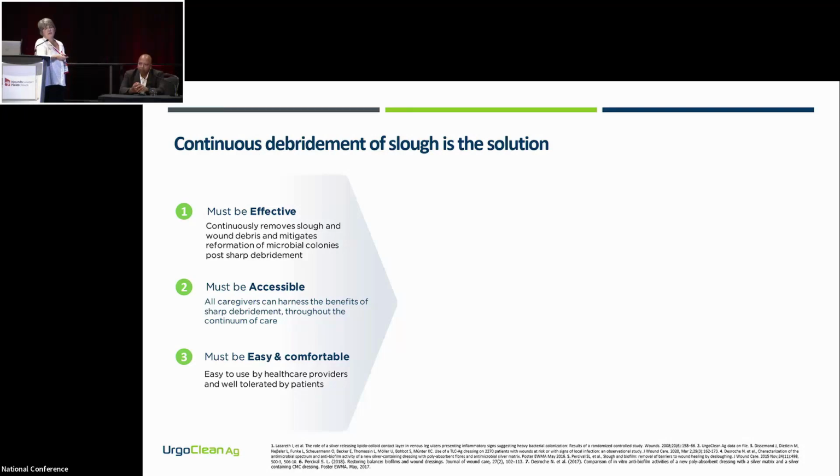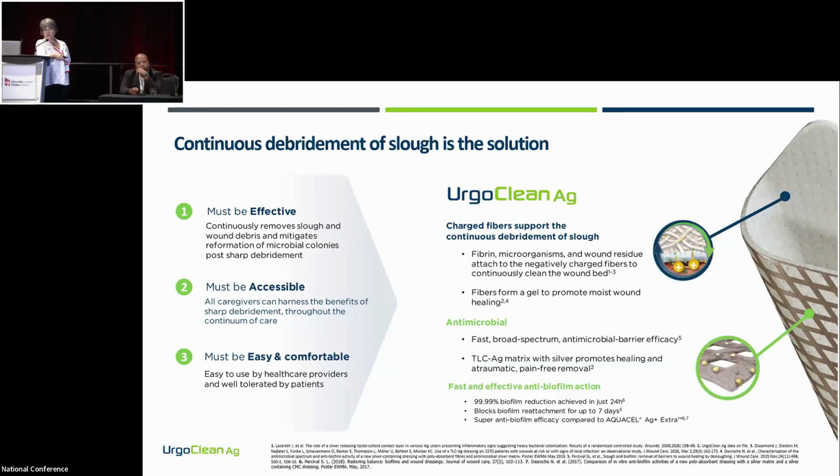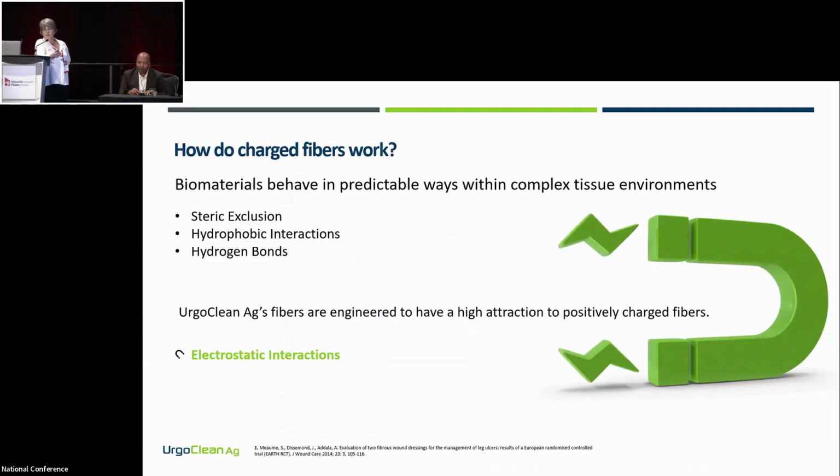So continuous debridement, I postulate, or URGO postulates, as another way of debriding a wound. Continuous debridement through physical interaction with the wound. This needs to be effective, accessible, easy, and comfortable. And Urgoclean Ag is a negatively charged dressing that supports the debridement of slough. It is an antimicrobial, having silver in it, and it's made of a TLC Ag matrix, which I'll let Dr. D talk to you about. It's fast and effective, and it works on biofilm. So it is another tool for us to use to move wounds along through the process of healing through continuous debridement. So I'm going to let Dr. D talk to you about how charged fibers work.